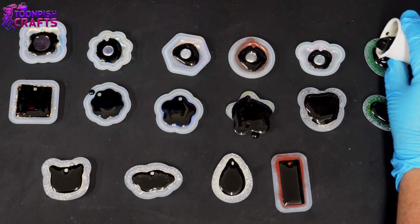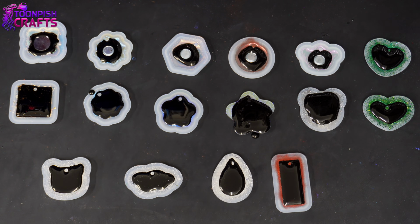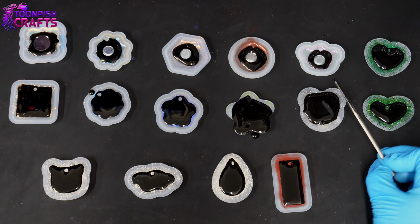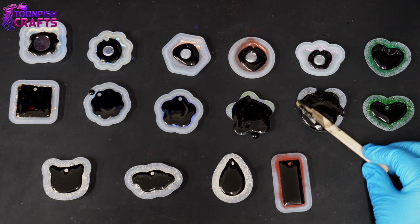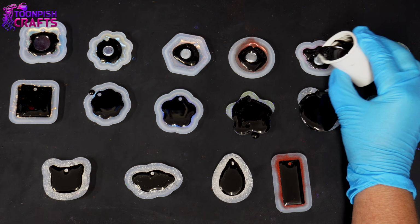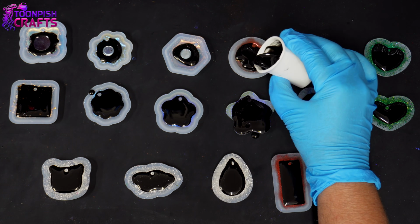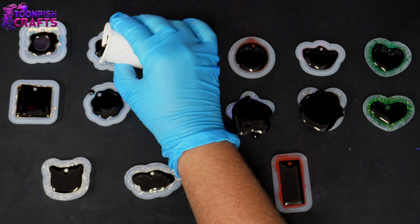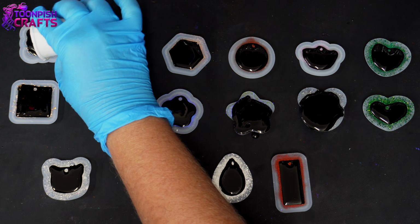Now, you can see that that one is really thick, so I tried to thin it out a little bit with a stick. The rest I thought were okay actually, but we'll see at the end whether they work or not. You might remember the chest set that I tried, and I'll link that in the top right hand corner. Some of the pieces were really good.